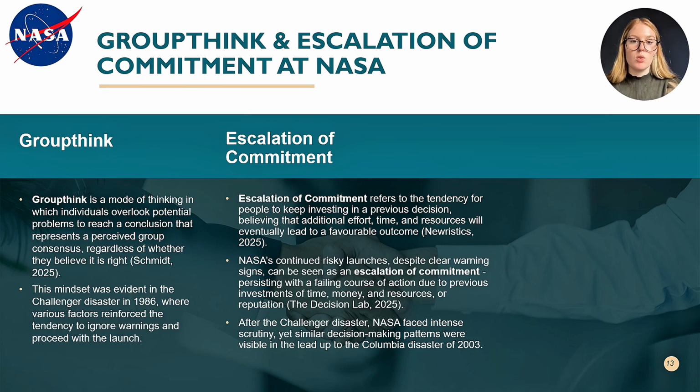NASA's continued risky launches, despite clear warning signs, can be seen as escalation of commitment, persisting with a failing course of action due to previous investments of time, money, resources, and reputation. After the Challenger disaster, NASA faced intense scrutiny, yet similar decision-making patterns were visible in the lead-up to the Columbia disaster of 2003. Rather than fully addressing the safety concerns, the organisation continued launching shuttles while accepting risks that, in hindsight, were critical warning signs.